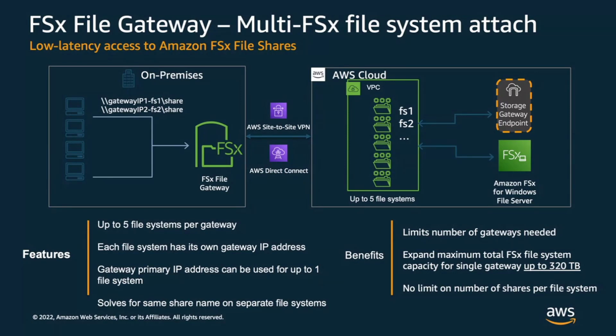The gateway's primary IP address, if you are being conservative and you've only got, say, 1 file system in cloud, the gateway's IP address itself, what the gateway VM is using on your local network, can be the same. You can share that with the first file system. But if you are attaching a second file system, you will need to provide a second IP address.